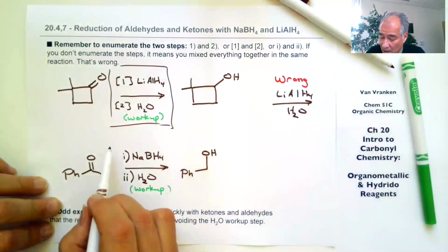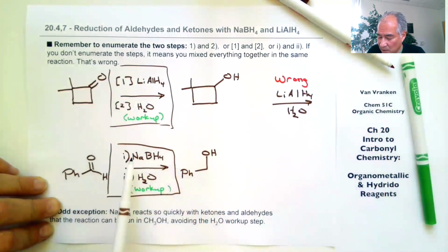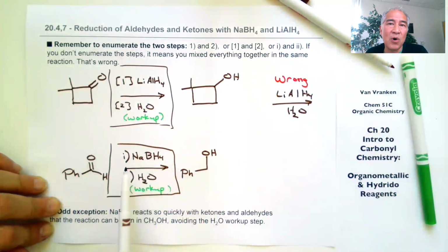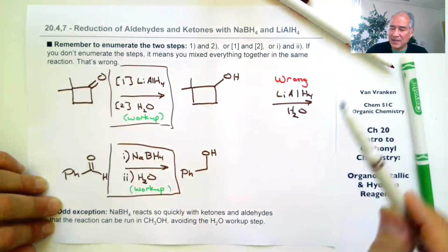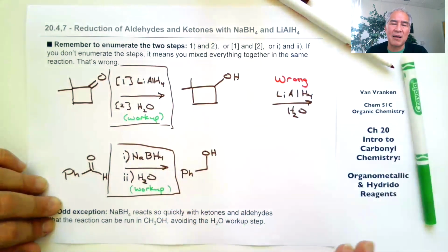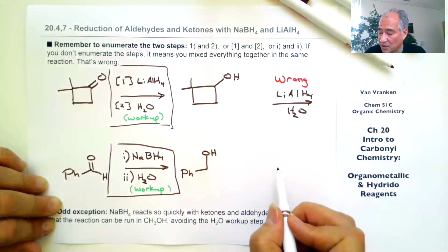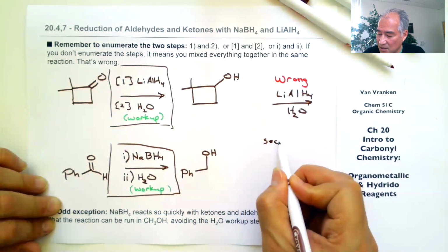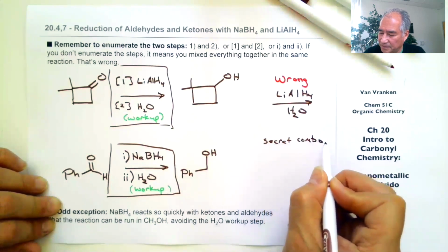So that's the purpose of the water. So if I ask you how to do this transformation, you could do step 1, lithium aluminum hydride, step 2, water, or you could do step 1, sodium borohydride, step 2, water. But there's one other recipe. It's kind of a secret recipe that you'll see in the Sapling Learning problem sets. You'll see this in other textbooks. Maybe you'll even see it here in this textbook. There's a secret reagent combination. So secret combo, I'll call it.